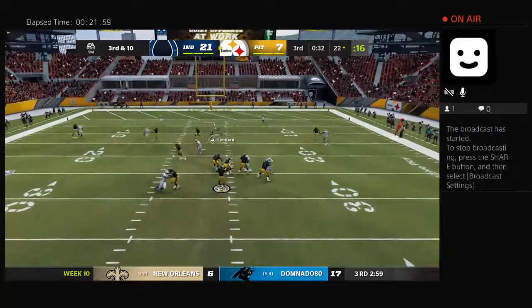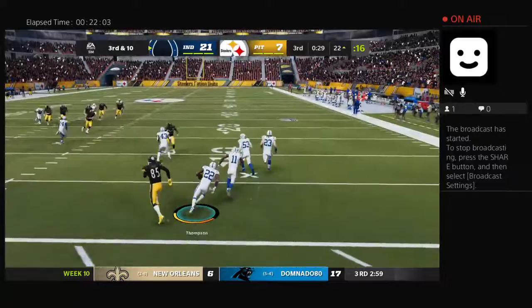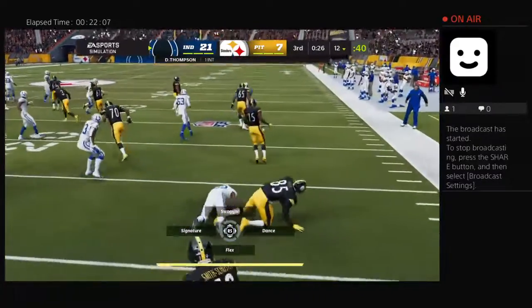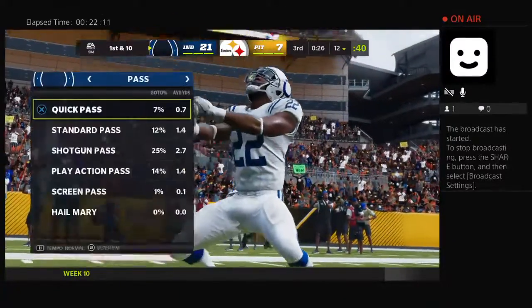Here's Burrow. Oh, into a sea of defenders and intercepted. Picked by Deontay Thompson. And to the 12. That's where it stops. The return is halted at the 12-yard line.